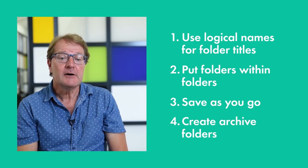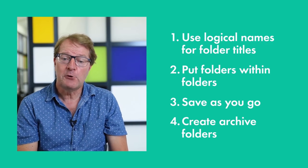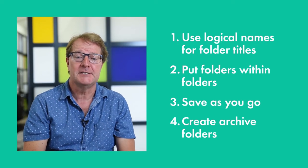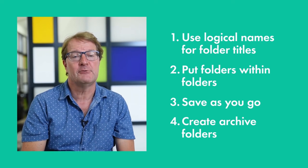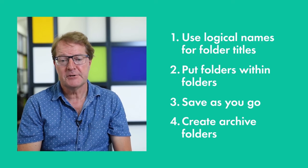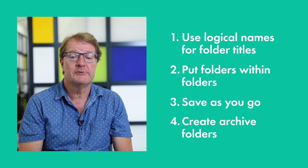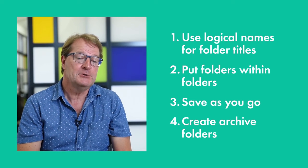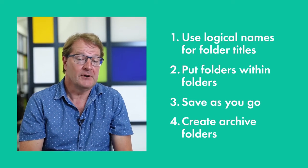Also consider creating archive folders. If you have an older version of a document that's been superseded but may be required later, then create an archive folder and add it in there. For example, we might need to keep an older version of a syllabus for future reference. There might be student queries in the future about what they studied 5 years ago.